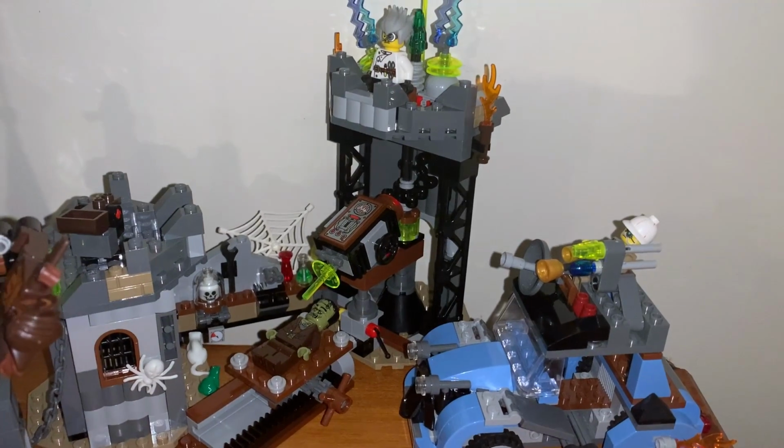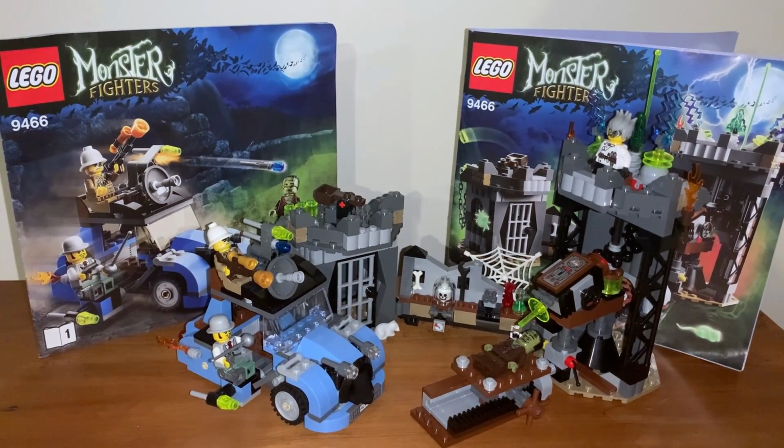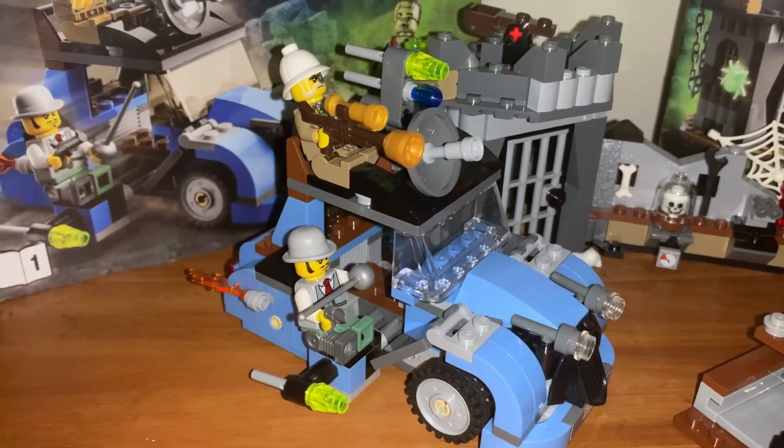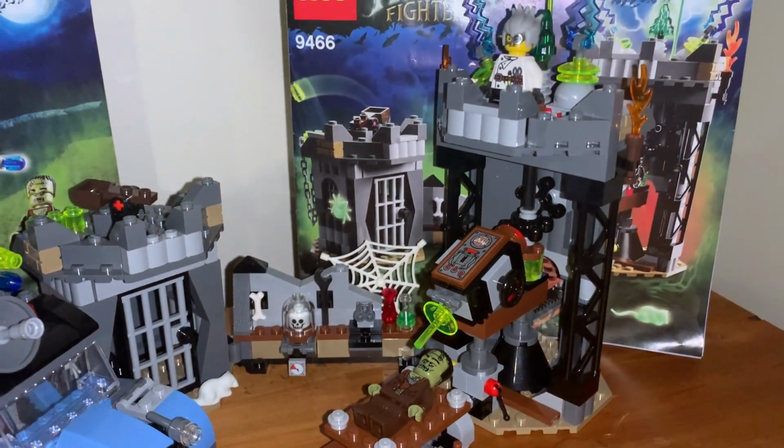This is set 9466, The Crazy Scientist and His Monster, which released in 2012 for 100 NZD. Nowadays, this set will set you back around $160 or so. Not terrible, if I'm honest.